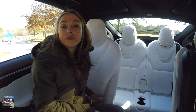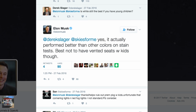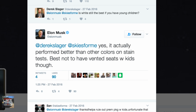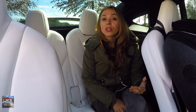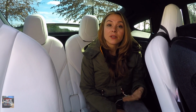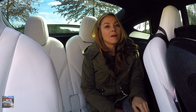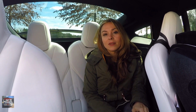Per Tesla, they said specifically these white seats perform better in stain-resistant testing than the darker colors did. So it's something to think about when it comes to darker colors. You don't see things, whereas here you readily see things on your seats and wipe them right off, while with darker seats, most of the time you just sit on it. You may look at it as more upkeep because you notice spills and mess more, but I wouldn't think of that as a major concern. It's just something you see right away and would normally clean off.